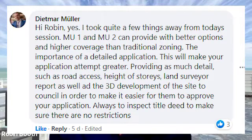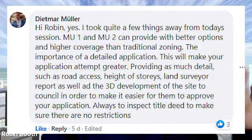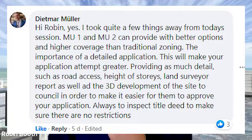Providing as much detail as possible, such as road access, height of stories, the land surveyor report, as well as the 3D development of the site, because of course we're looking at the spatial orientation. All of this needs to be taken into account to make it easier for them to approve the application, and always inspect the title deed, right, to make sure there are no restrictions. So this is going back onto the title deed and looking all the way back to see that there are no restrictions or things that can be imposed that will make this a real challenge.